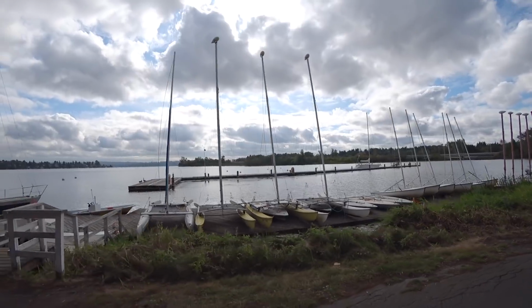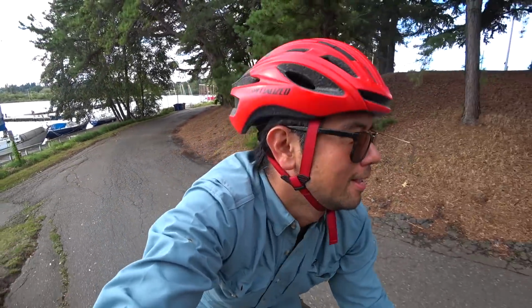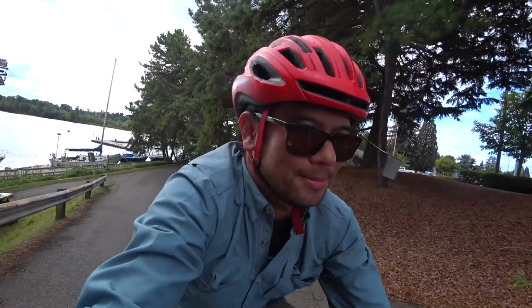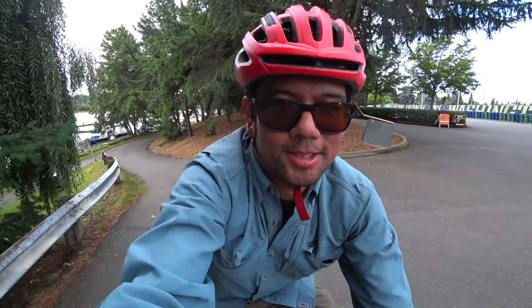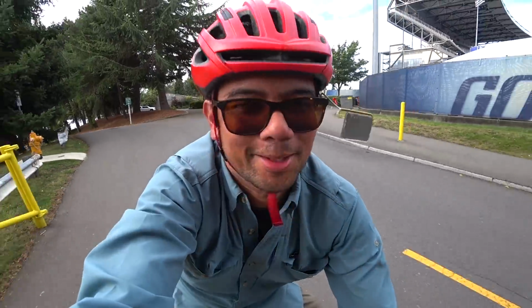So I'm basically following the GPS route from the social ride. I have still no idea where I'm going. Oh my gosh. But it does connect to the Burke Gilman Trail, which I do know, so let's get there.